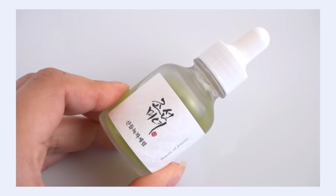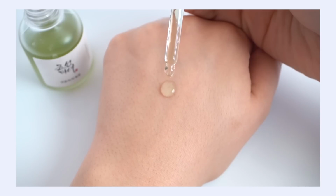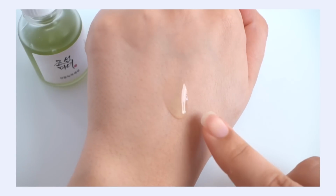All right, let's talk about the Beauty of Joseon Calming Serum. This uses green tea and panthenol. Panthenol shows up again, remember, so good for your moisture barrier and a really great humectant. And we know green tea is great for hydrating the skin. This also uses sugarcane extract, and that is actually really good for attracting and binding water to the skin. So there's quite a hydration factor in the formulation here.